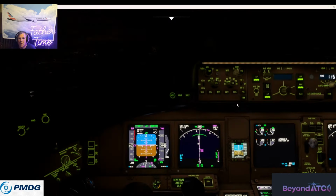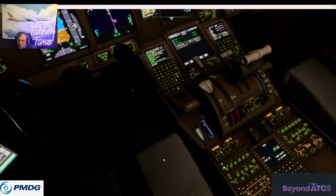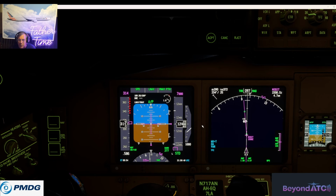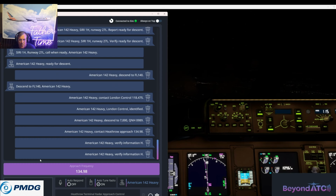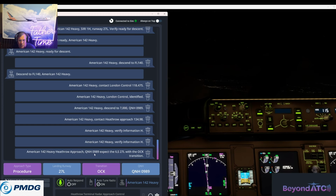American 142 Heavy, contact Heathrow approach, 134.908. 134.908 for American 142 Heavy. Heathrow approach, American 142 Heavy, a Boeing 777-300 out of flight level 120 for 7,000 feet. American 142 Heavy, verify information Hotel. We have Hotel for American 142 Heavy. American 142 Heavy, Heathrow approach, QNH 0989, expect runway 27 left with the Ockham Transition. We'll expect the ILS 27 left, Ockham Transition, 0989 for American 142 Heavy.